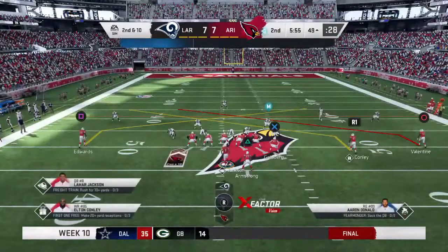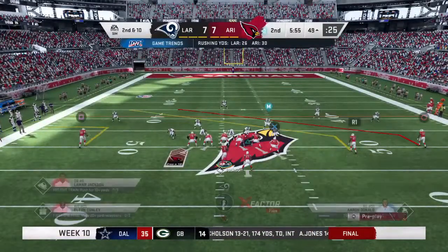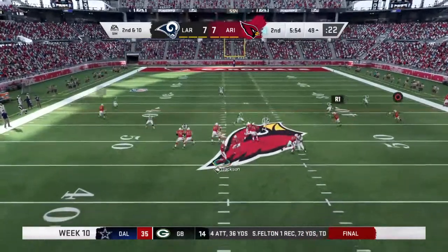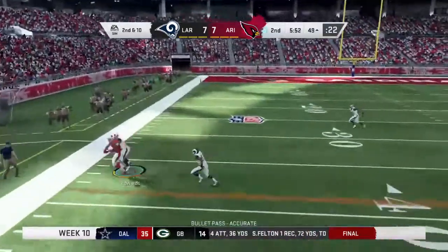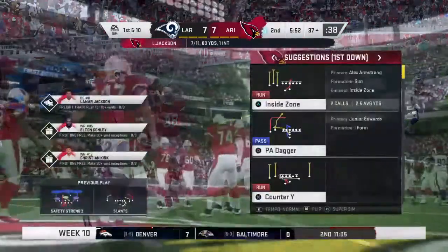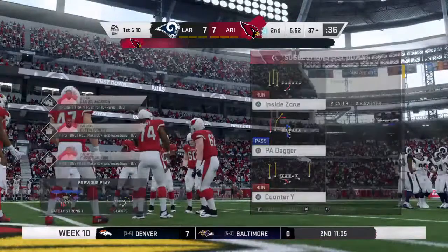Well, he talked a lot about erasing that loss last week, getting back in the win column. Let's see how he responds. Jackson now on 2nd and 10. That's into the hands of Edwards. 12 yards the pickup. Good enough for an Arizona first.